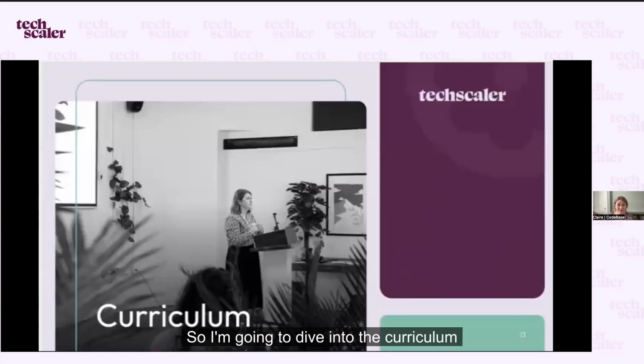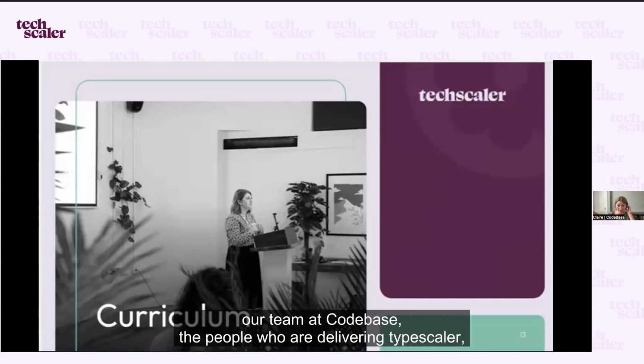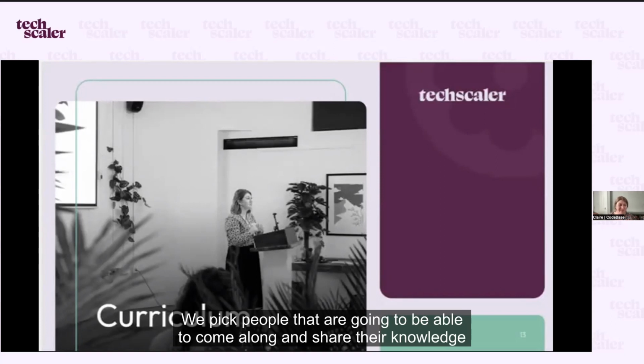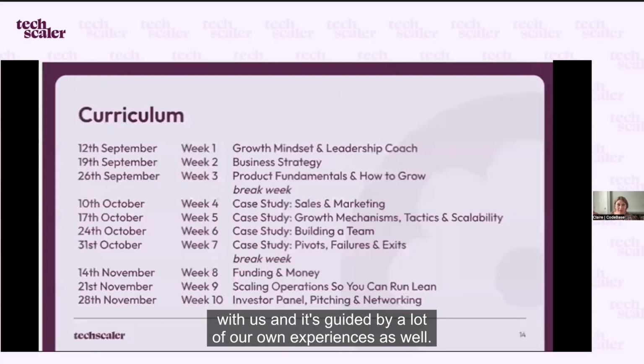So I'm going to dive into the curriculum now. And just to mention from what Shona said, our team at Codebase, the people who are delivering Techscaler, some of us do have startup experience, much like Shona just spoke about, but the speakers that we have coming into our programs are expert-led. We pick people that are going to be able to come along and share their knowledge with us, and it's guided by a lot of our own experiences as well.